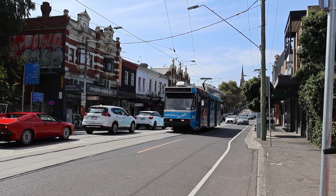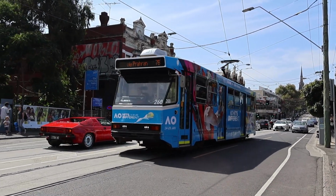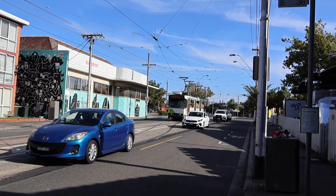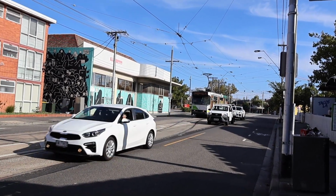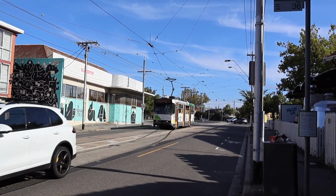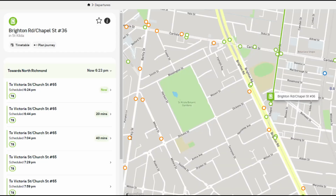Another change that occurred in 2014 is that the Paran terminus was renamed to Balaclava, which does make sense as the terminus was well past the suburb of Paran. Although ironically, the southern terminus is not in Balaclava either, and is in fact in St Kilda.